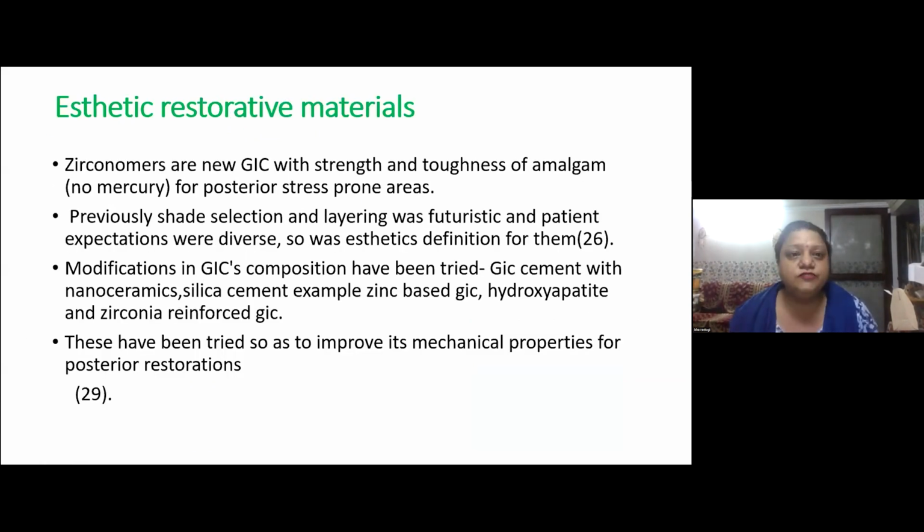Then we have aesthetic restorative materials. Zirconomers are new GIC with the strength and toughness of amalgam, no mercury, for posterior stress-prone areas. Previously, shade selection and layering was futuristic and patient expectations were diverse, so was the aesthetics definition for them. Now, modifications in GIC composition have been tried, like nano ceramics and silica cement, for example zinc-based GIC, hydroxyapatite, and zirconia reinforced GIC. These have been tried so as to improve the mechanical properties in posterior restorations and give good aesthetics to the patient.